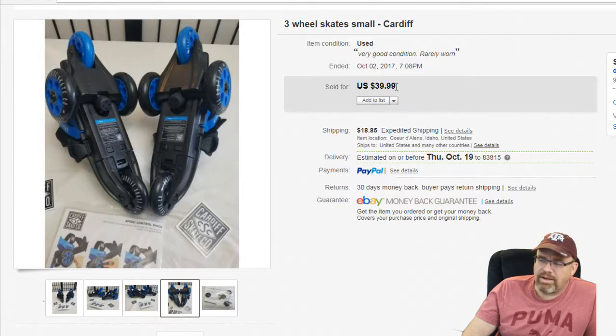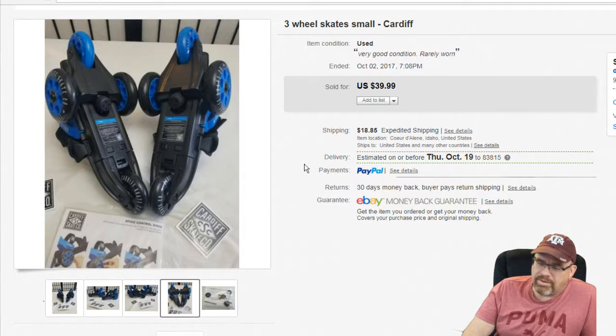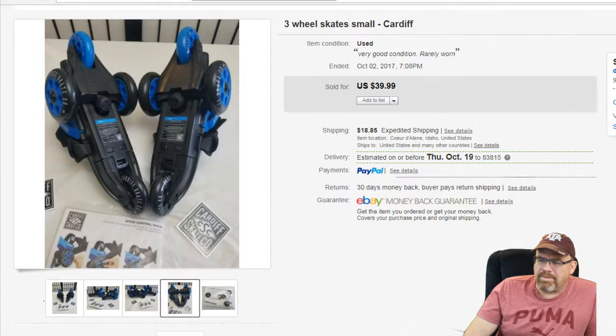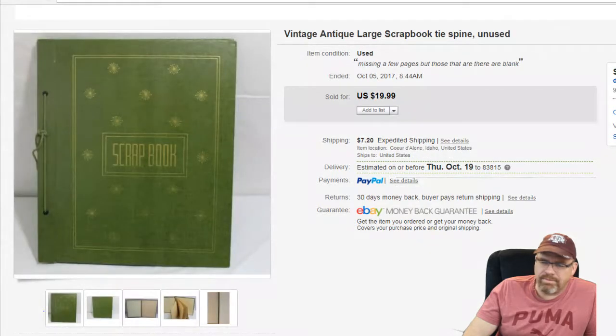And again, $39.85 was what they actually went for out the door. And I think I was able to get them shipped out quite a bit less than what it's averaging there. But yeah, wrapped them up in some bubble wrap, packed them up, and shipped them out the door.